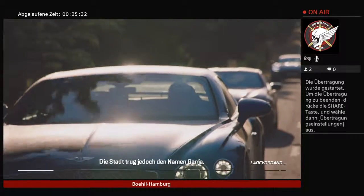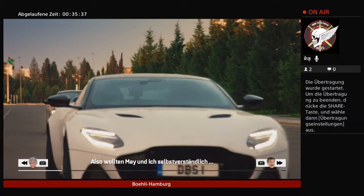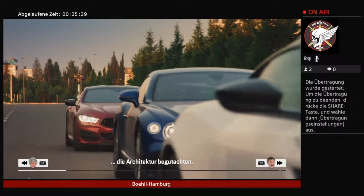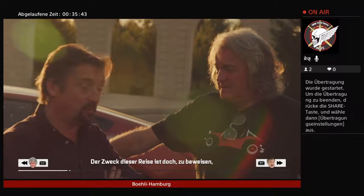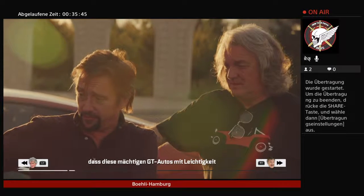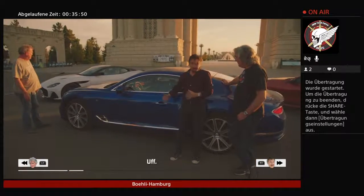The town, however, was called Ganja. So obviously May and I wanted to experience the architecture. Can we stop stopping off to look at things? The whole point of this trip is to prove that these powerful GT cars can devour continents, and we're not devouring any miles. But we need to get going.